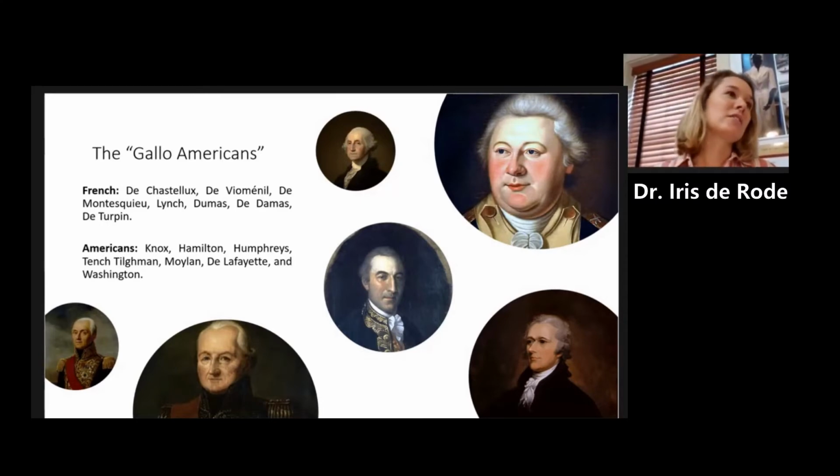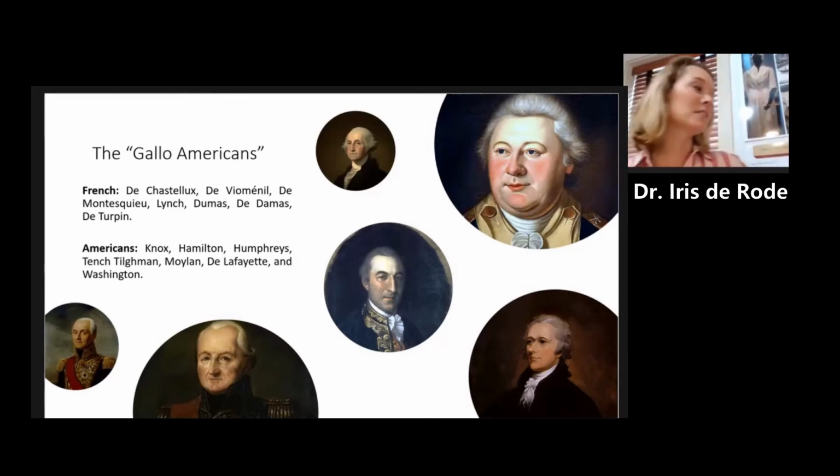Lafayette, of course, is the famous French Lafayette, who I put in the American camp as he was fighting with the continent. He was in the Continental Army. But for the little anecdote, he was also related to Chastellux because Chastellux was his uncle by marriage. So they knew each other very well and worked together actually a lot. They did a lot of these trips together, and George Washington joined as well.